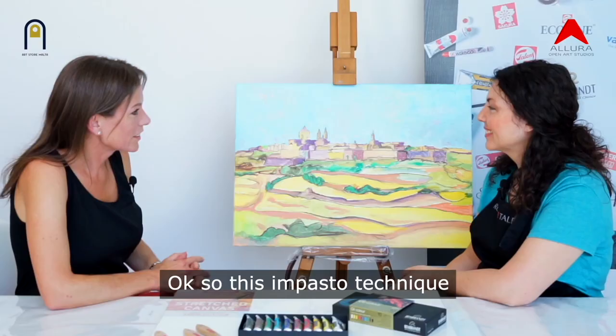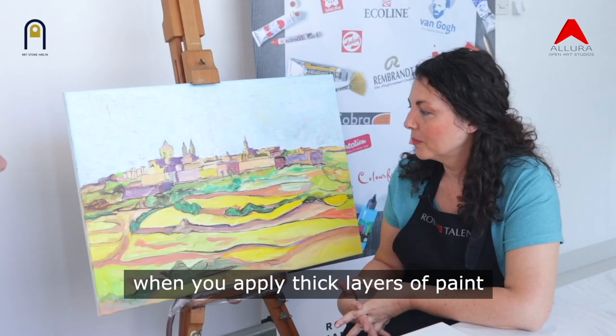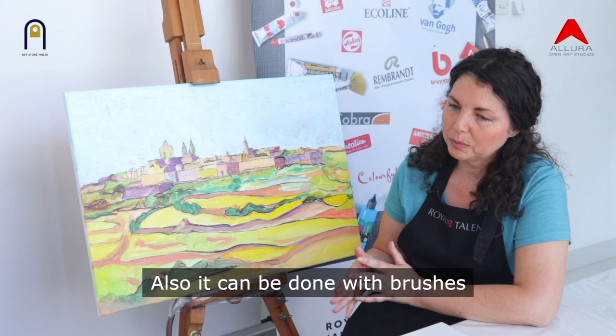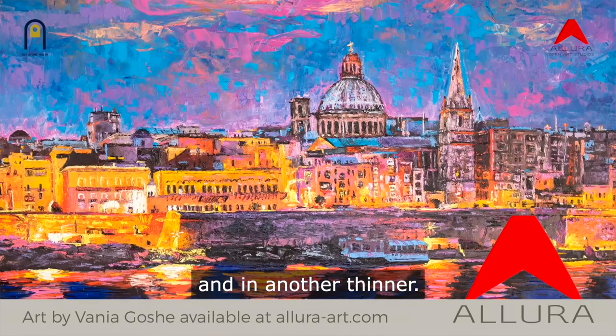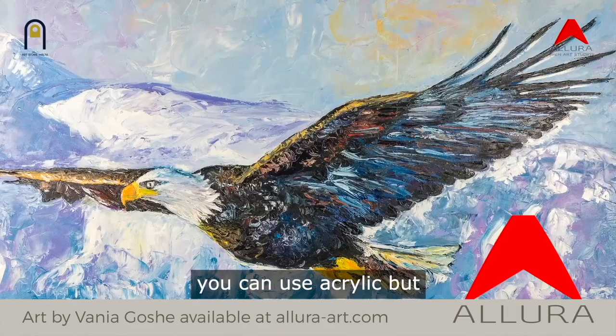Okay, so this impasto technique, what's the effect of doing this? The impasto technique is when you apply thick layers of paint, usually with a palette knife. Also, it can be done with brushes, but I prefer the palette knife because you can control the texture. Some places you can do it thicker, so it stands out, and others thinner. This technique gives movement and energy to the painting, and the paint you use is oil. You can use acrylic, but oil is better because it's thicker.